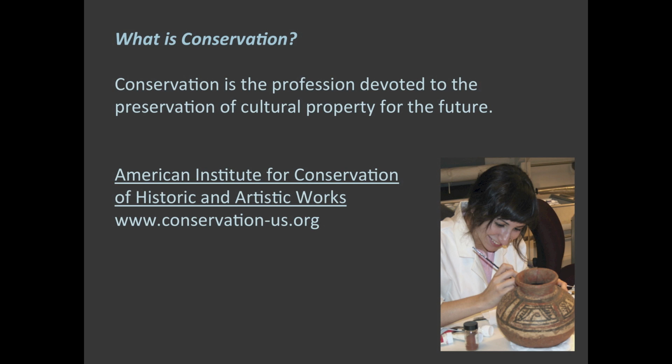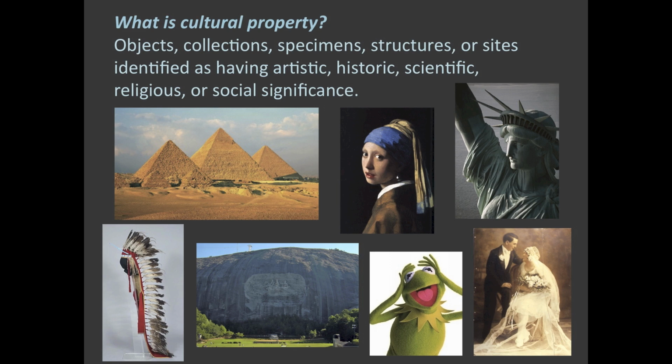Conservation is the profession devoted to the preservation of cultural property for the future. Our professional organization is the American Institute for Conservation of Historic and Artistic Works. The cultural property we care for can take a wide variety of forms.